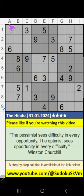Ninth row, column A, column B, we have 6. So 6 can't come in these cells. Then 6 is coming from here. Ninth row, we have 4. So 4 can't come in these cells, then 4 will come in one of these cells, will confirm later.